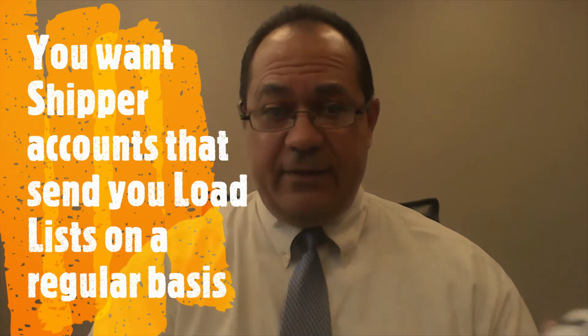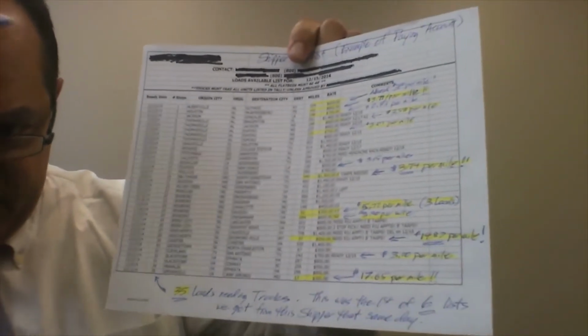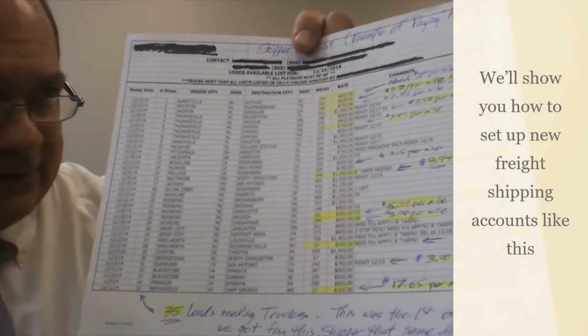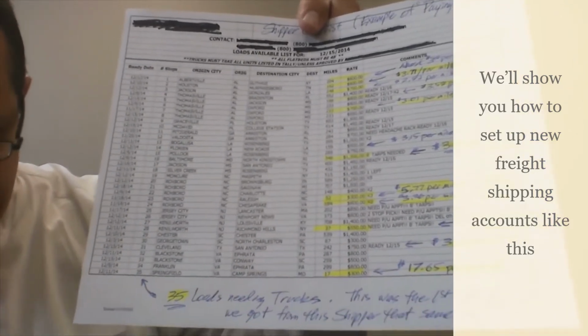What I have with me right now is an example of a spreadsheet, a list of loads that comes regularly from one of the paying accounts we have set up in the past, similar to what we're going to help each of you set up through the Freight Brokers Academy training program. So let's take a quick look. This spreadsheet is emailed daily from one of our key accounts, and this is the type of account you want to set up as a freight broker or freight agent.